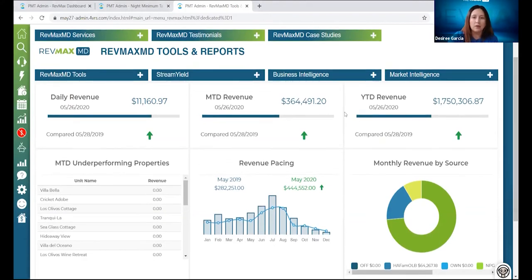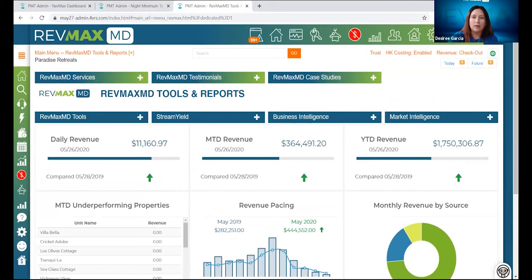This is going to be our landing page. Anytime you sign up for any of our RevMax tools, this is where you're going to go. This is going to be your new home screen, if you will. You'll have an icon in your upper right-hand corner with the RevMax MD Tools and Reports, which will bring you here, as well as a quick link on your left-hand side, which will also bring you to this page.